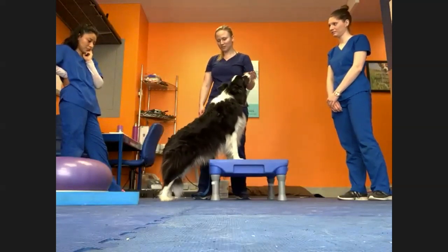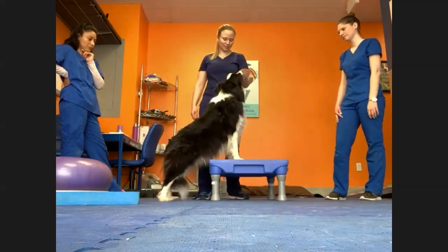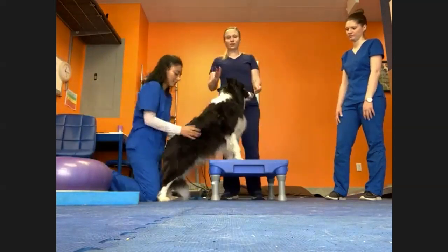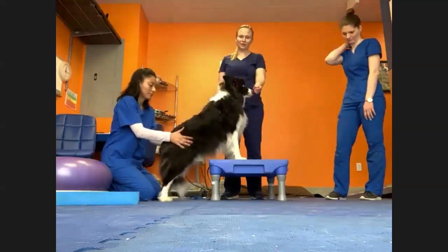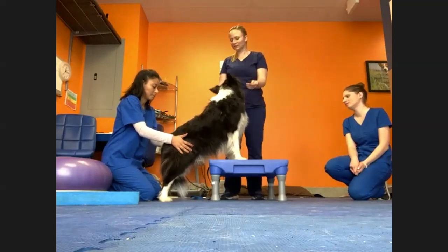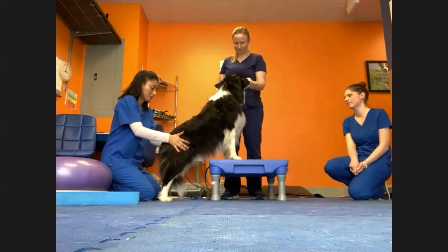And you can have them hold it anywhere from 30 seconds to a minute. If you see your dog struggling, they're starting to sink in their back legs, then give them a rest. You can also add in what's called weight shifting if you want to do that. So you're just going to put your hands on their hips and gently rock from side to side. You might need another person for this. And it's basically just slightly throwing them off balance a little bit, but it's also putting weight on each leg equally. Good job, Tucker.